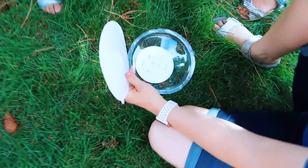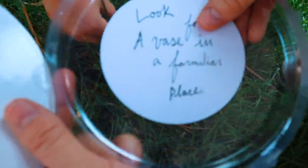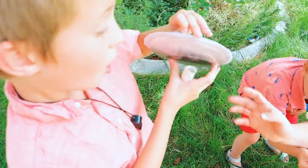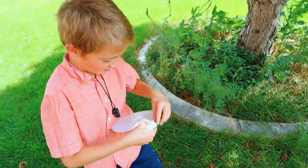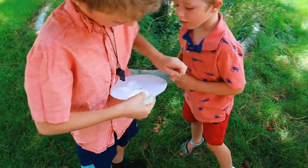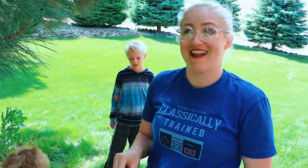Look for a vase in a familiar place. Look for a vase. In a familiar place. What does that say? Oh, I see something. Okay. It says something. I wonder what it says. I was not expecting to have to rip open the eyeball. I know, I was like, I don't want to ruin it. I feel bad. But maybe it's back there.